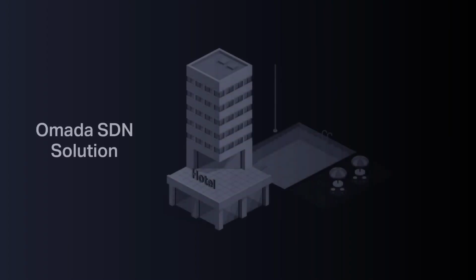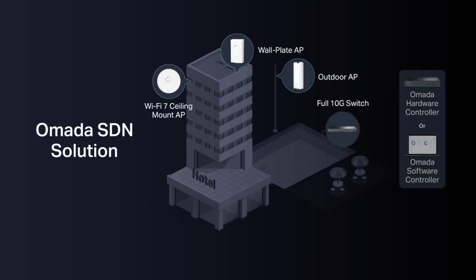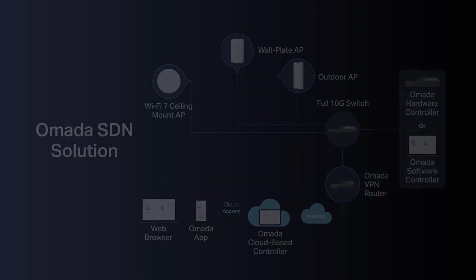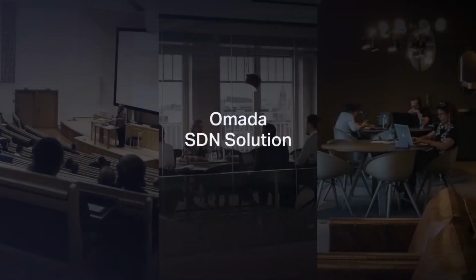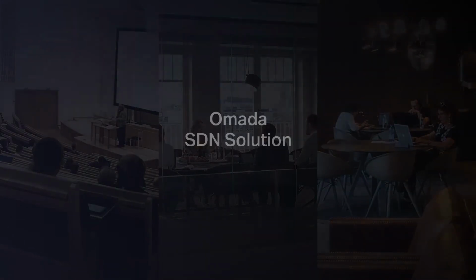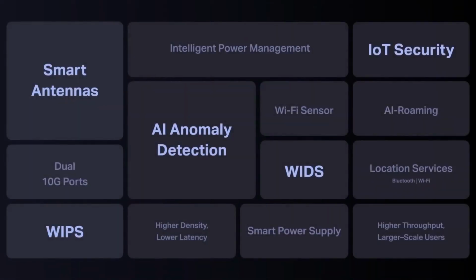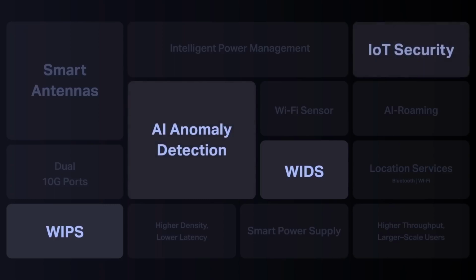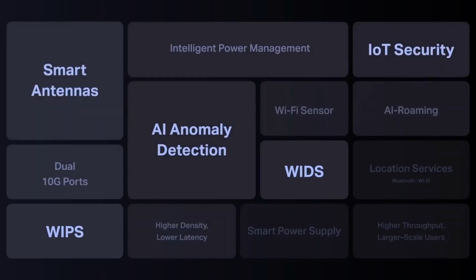More than just products, we're offering a complete one-stop Omada software-defined networking solution for business clients with not only access points, but also switches and routers in hospitality, education, retail, office, and more. With scenario-based products, the Omada SDN solution and enterprise-level Omada Pro SDN solution deliver advanced features to enhance your business, such as wireless intrusion detection and prevention systems, AI anomaly detection, IoT security, smart antennas, and more.